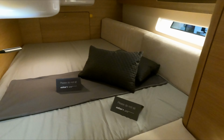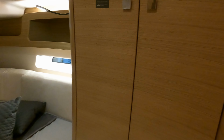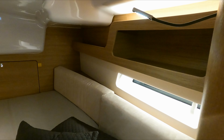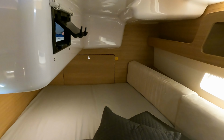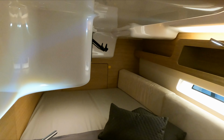Very nice large double bed. Have a nice little couch here. Two hanging cupboards. Once again, plugs, USB charges, ventilation. There's loads of light in these cabins, loads of space, and the same amount of hatches.